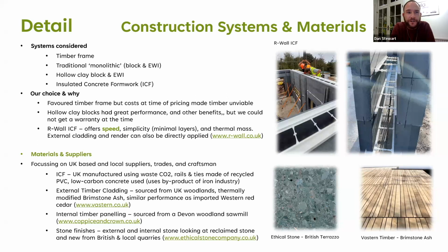The benefits are speed. I'll show you a slide later on, but we've gone from basically a flat site to up to roof level in 8 weeks. So it's incredibly fast. It's got high thermal mass, which is really good for Passivhaus in terms of regulating the internal temperature levels of the building. And it's also really simple to apply your systems to it. So internal plaster, plasterboard, cladding externally, render, whatever you want really.